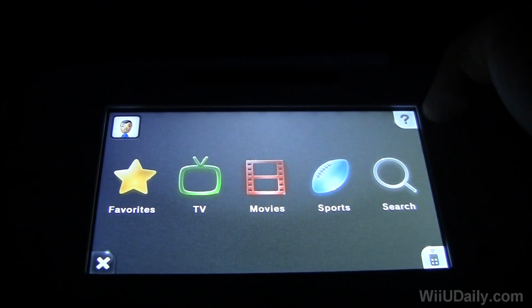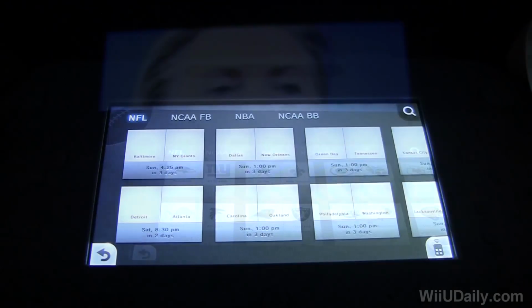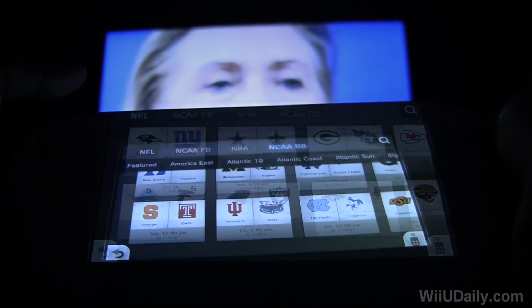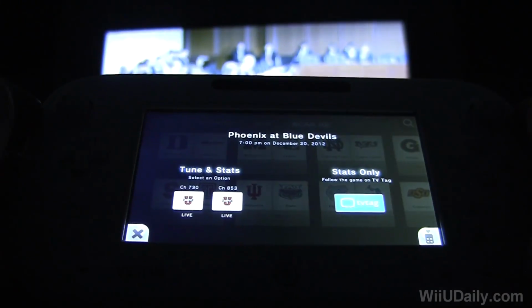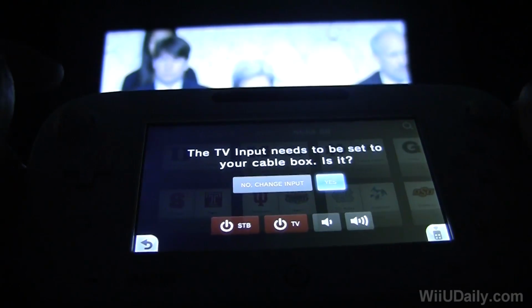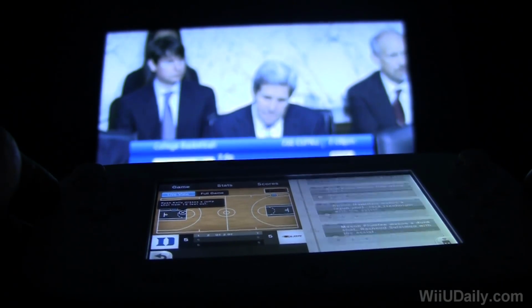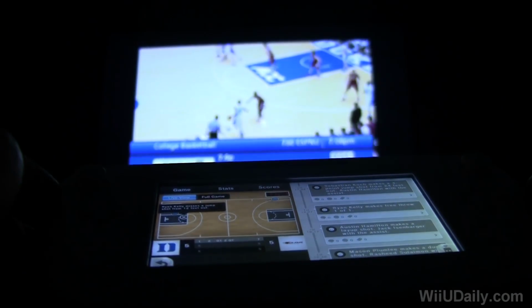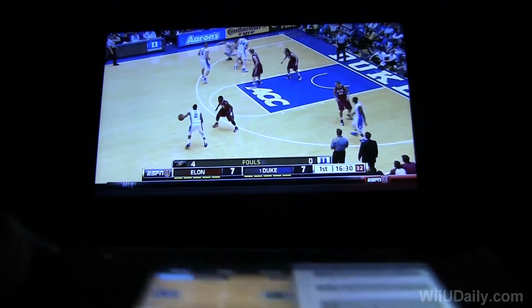On to sports, which is hands down my favorite integration with Nintendo TV, because you get this scoreboard operation for your television. So you can look at NFL, NCAA basketball or football, or NBA schedules and scores and immediately jump to that game on TV. So here we're going to look at a college basketball game. We jump right to it, and you can see on our gamepad, well, let's watch the play real quick.